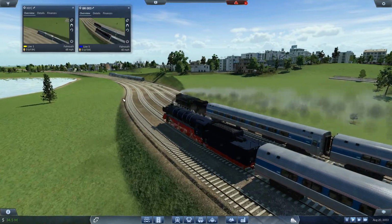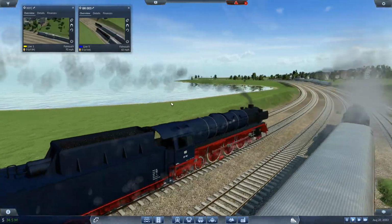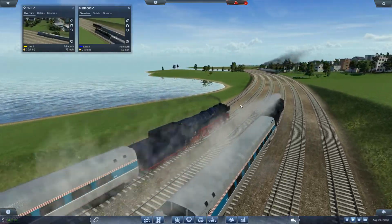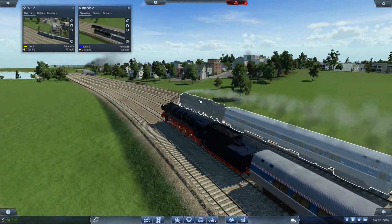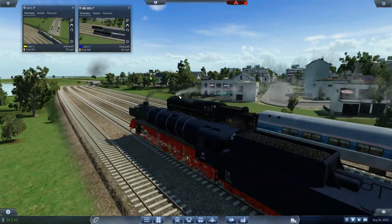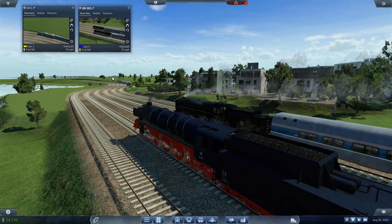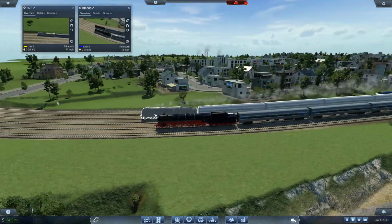The New York City Super Hudson is away, as per usual. Lots of smoke. The smoke is a different colour on this loco than it is in the passenger variant. It's got a sort of white, greyish smoke coming out. The rest is sort of black smoke. See, that was a frame lag there.